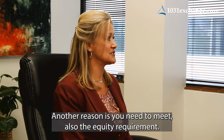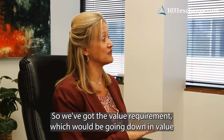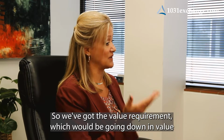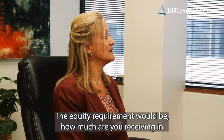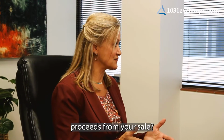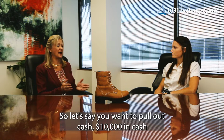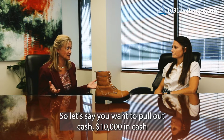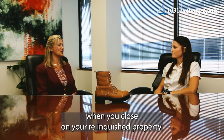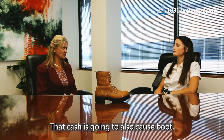Another reason is you need to meet also the equity requirement. So we've got the value requirement, which would be going down in value, would cause boot. The equity requirement would be how much are you receiving in proceeds from your sale. So let's say you want to pull out $10,000 in cash when you close on your relinquished property, that cash is going to also cause boot.